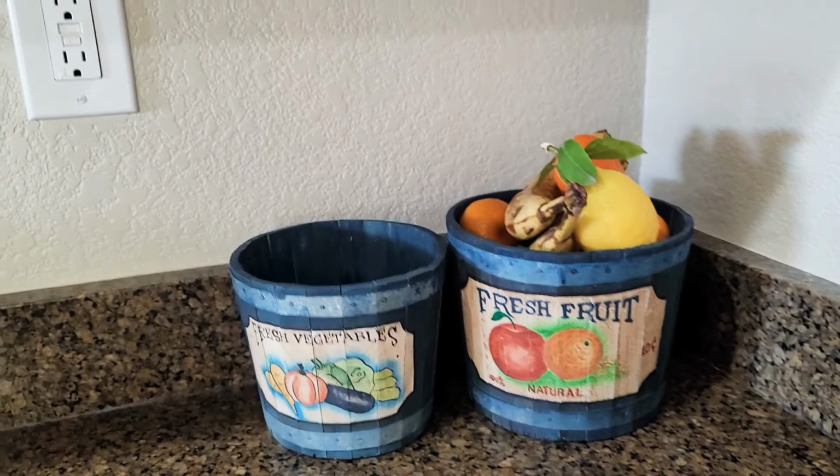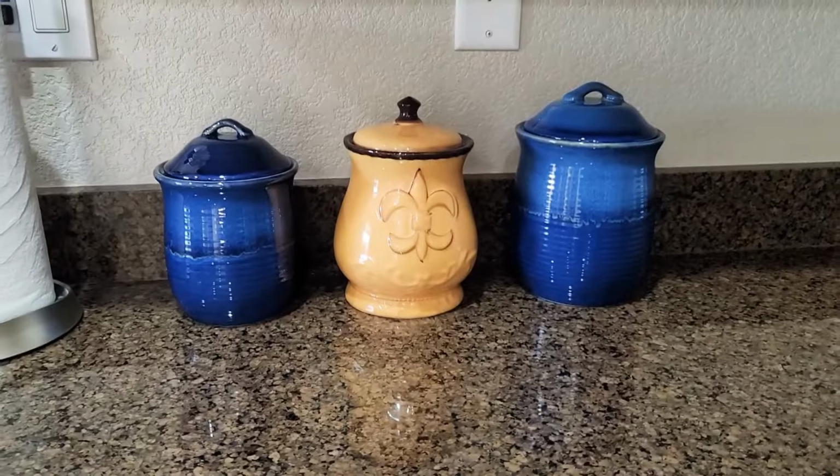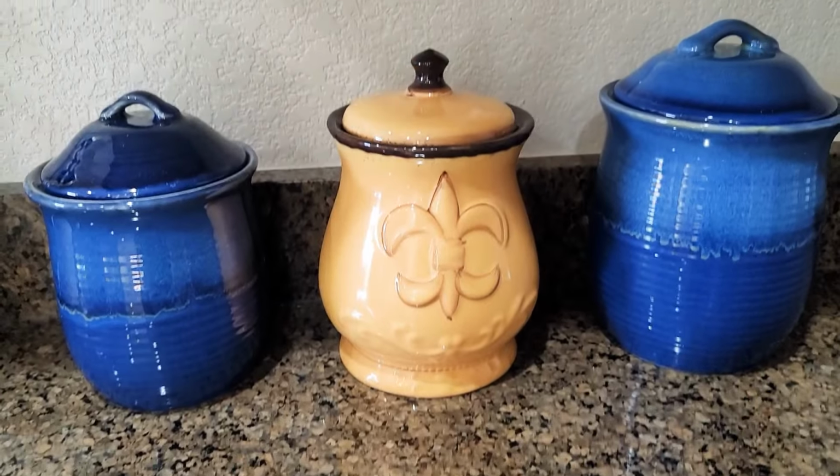So that's what we have in that corner. I love it, it's cute. I will add vegetables on that side at some point. So I got those three, so completely beautiful.